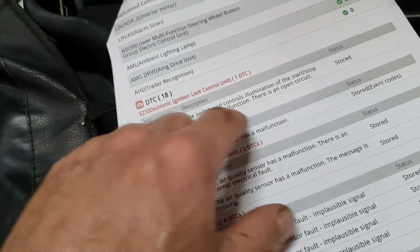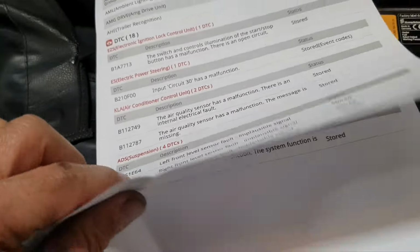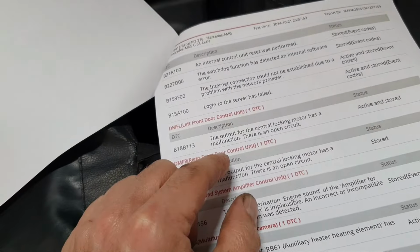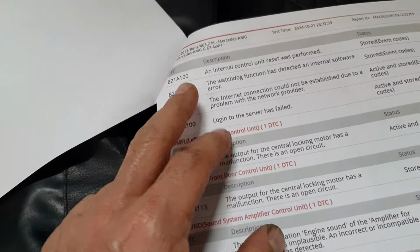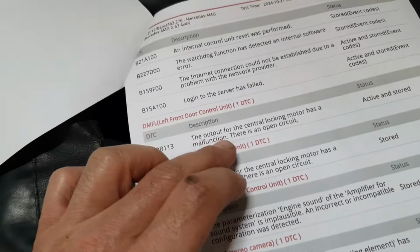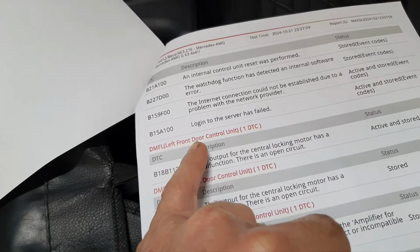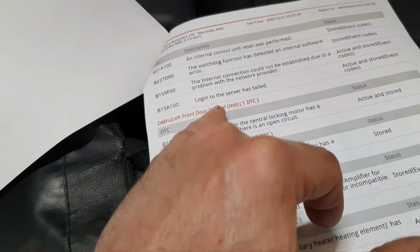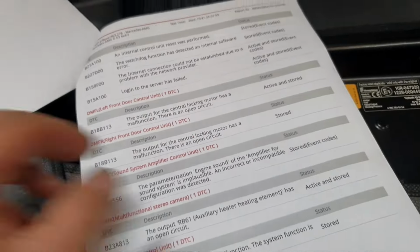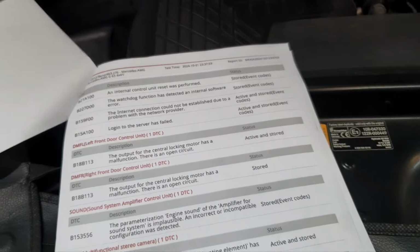Electronic ignition lock control unit stored. Nice. When you have a stored fault, it's nice. You just clear it and you see what comes back. Stored. The central locking motor has a malfunction. There is an open circuit. Left front door control unit. Well, we can see about that. And oh, it's also this one. The interconnection will not be working. All right.